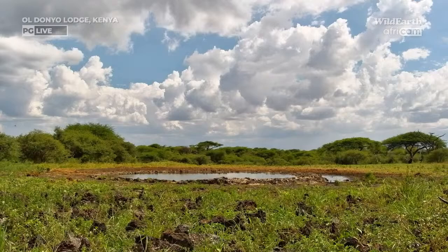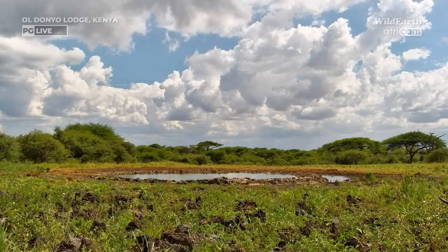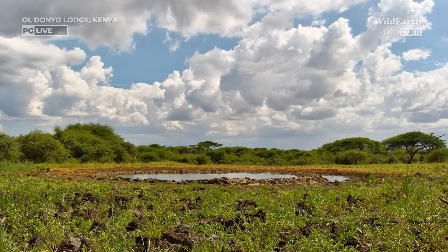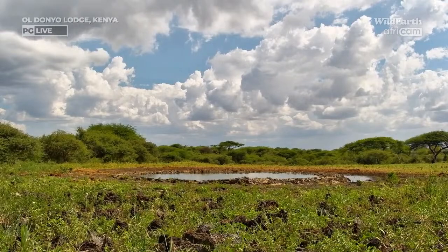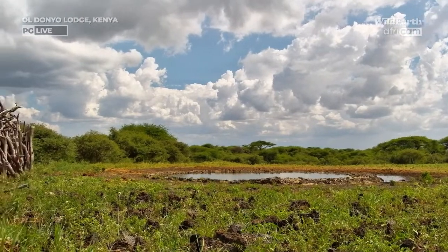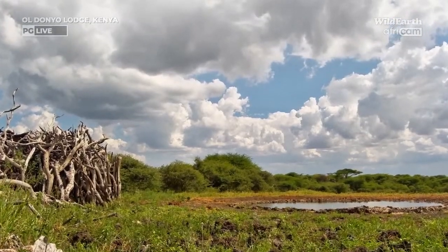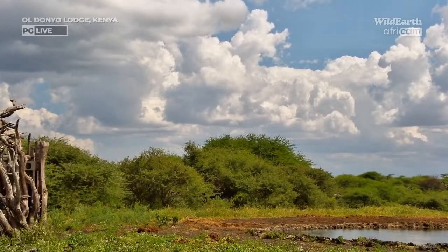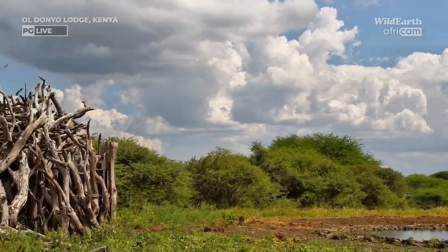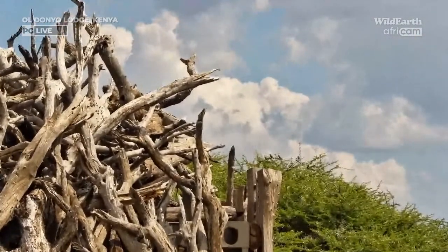Alrighty, a very, very different scene coming to you live from Old Donyo in southern Kenya, where the rains have most certainly arrived, and by the looks of a lot of that cumulus formation in the sky above us, there could be more on the way as well. Good news, I believe Kenya has had a couple of very dry years, so a bit of relief is well deserved.